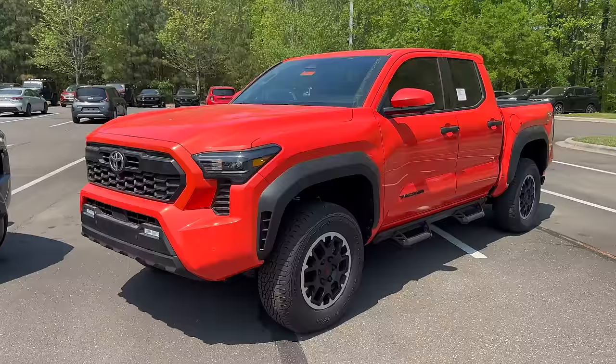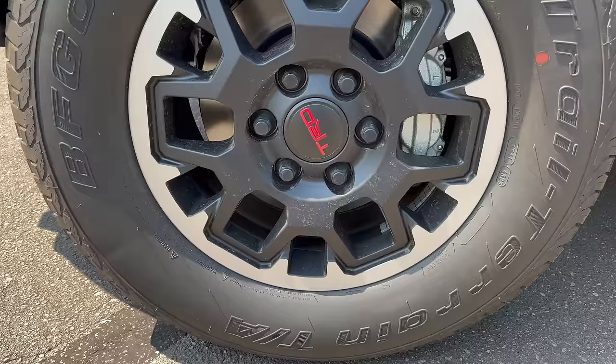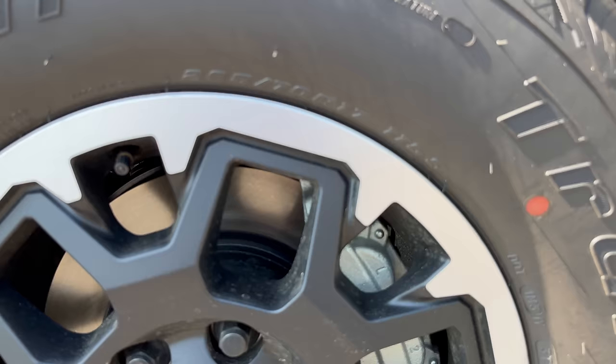Remember, this one normally has the 8-inch multimedia screen. It's been upgraded to 14-inch. This one has thick matte black over fenders. That's pretty cool. And then look at these wheels here. This is going to be different from our friend TRD Sport. Let's see if we can get in here. 265/70R17 TRD wheels. It's nice.